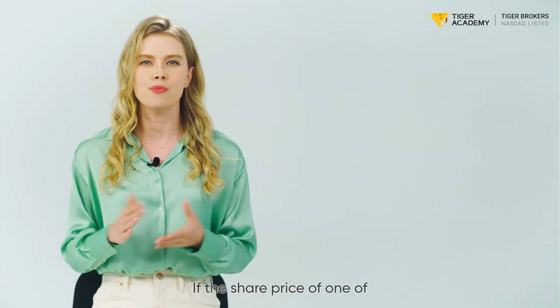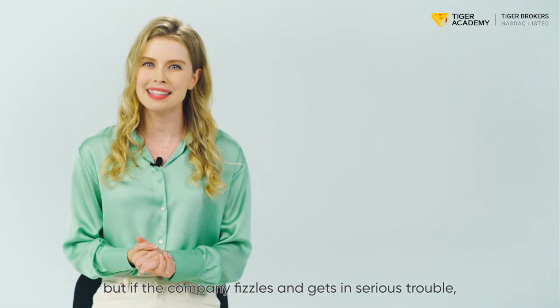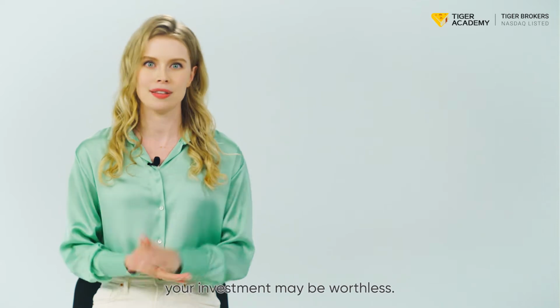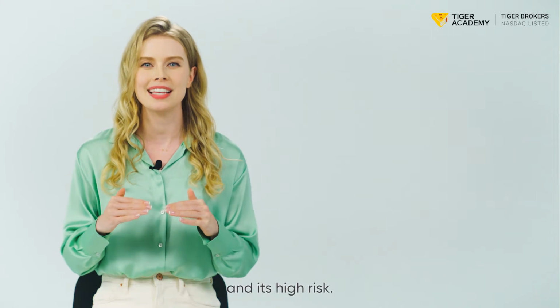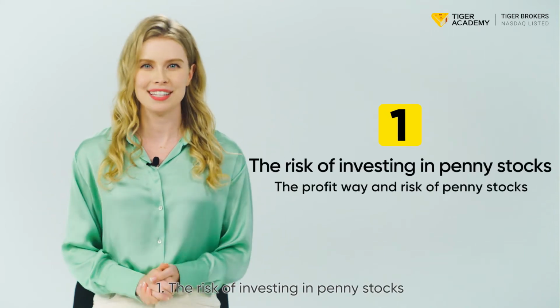If the share price of one of those companies skyrockets one day, you can get rich. But if the company fizzles and gets in any serious trouble, your investment may be worthless. Penny stock speculation is known for its low stock price and its high risk. Number 1, the risk of investing in penny stocks.